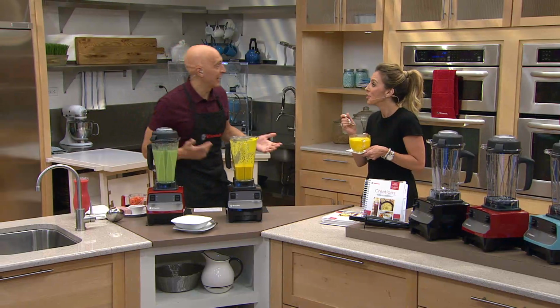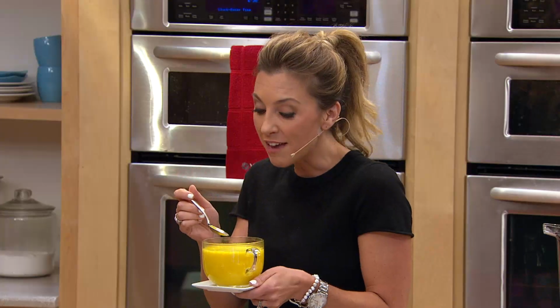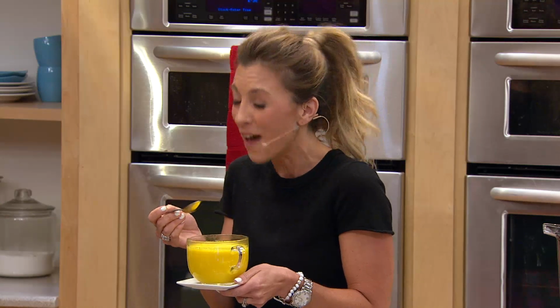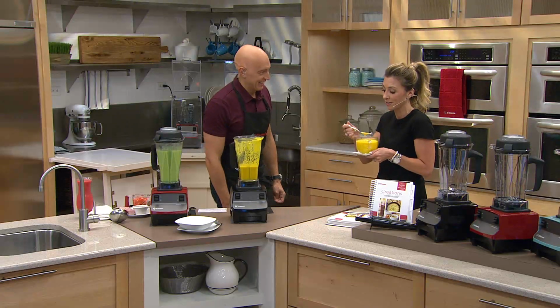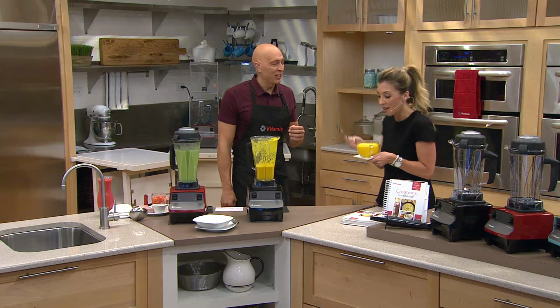What do you think? Okay. I've now found my favorite soup. This, honestly, I can't believe the flavor. I mean, this tastes like something out of a fancy Thai restaurant. It is fabulous. I have to have another bite. Hold on. Nobody else is going to eat this. I double dipped.